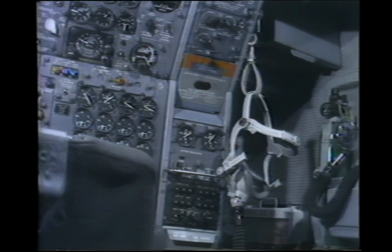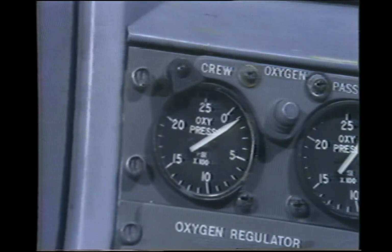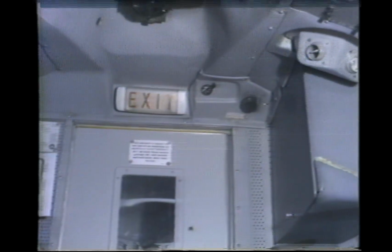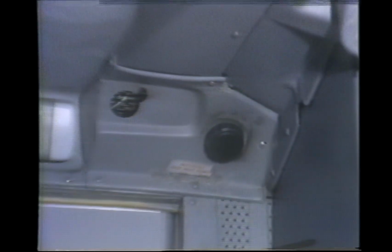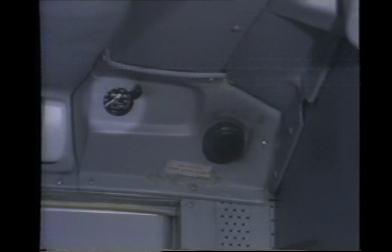As an aid for pre-flight, a green disc seals the discharge line from foreign material. If the disc is missing, it would indicate a discharge has taken place. The crew oxygen high pressure gauge is located on the engineer's aux panel. The crew oxygen on-off valve, which allows oxygen flow to the crew regulators, is a manually operated valve located above the cockpit door. Next to the valve is the crew oxygen low pressure gauge.